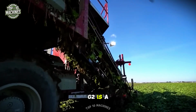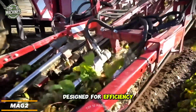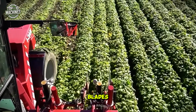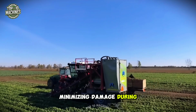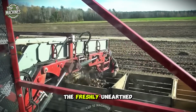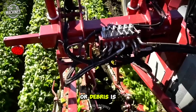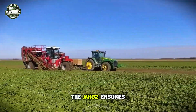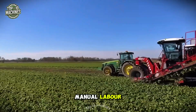The MAG2 is a state-of-the-art, self-propelled carrot harvester designed for efficiency and precision. Equipped with a series of specialized blades, it gently lifts and separates carrots from the soil, minimizing damage during harvest. The freshly unearthed carrots travel along a conveyor belt, where any remaining dirt or debris is carefully removed. With its advanced design, the MAG2 ensures high-quality yields while significantly reducing manual labor.